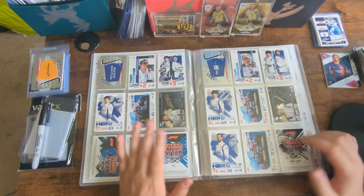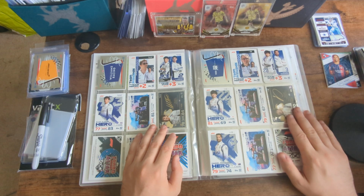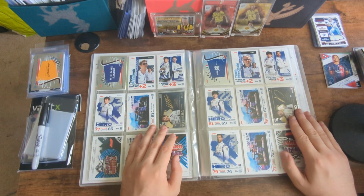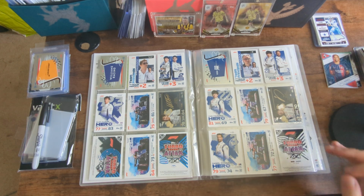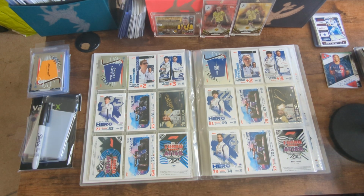The signature styles this year look absolutely great. I've seen a couple of nice parallel ones get pulled on streams and stuff, and they look absolutely brilliant. The green parallels this year are some of the coolest cards released. I actually have one, but it's not with me. One second.